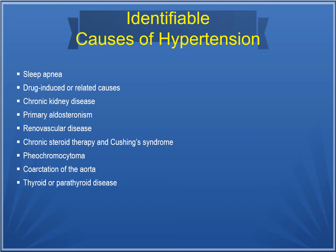So what are some of the identifiable causes of hypertension? Sleep apnea. We'll continue to talk about sleep apnea. It definitely is associated with hypertension. Treating sleep apnea does seem to bring it down in some people, but not in others. Whether or not there's any long-term cardiovascular benefit for CPAP as a treatment of sleep apnea is assumed but not really proven. Other causes of high blood pressure, you can have drug-induced, you can have kidney disease.